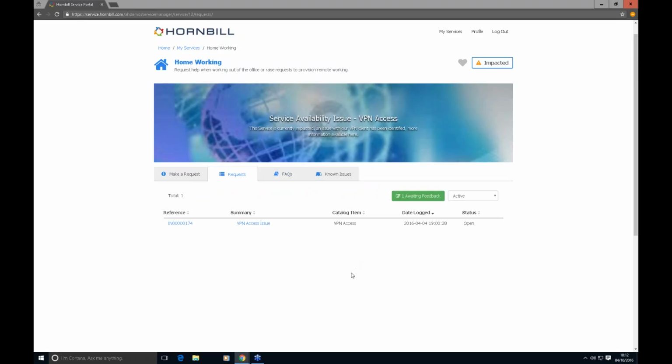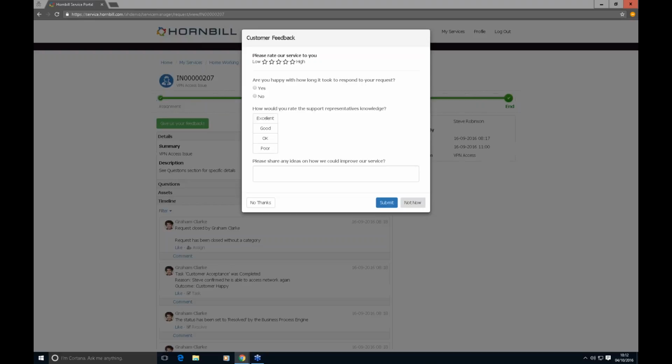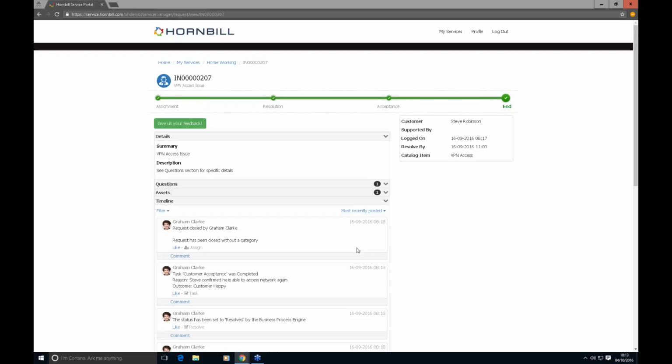From here, the user can also come in and have a look at any existing requests that are going on. And we can see here there's 3 different statuses: ones that are active, ones that are closed, and again ones that are awaiting feedback. So if I click through to this one, what we're looking at here is the ability for the service provider, in this case IT, to solicit feedback, or survey the customer at the end of a request cycle. So in this case, Steve could leave feedback on how he felt this ticket was handled and essentially provide that information back to the IT team.